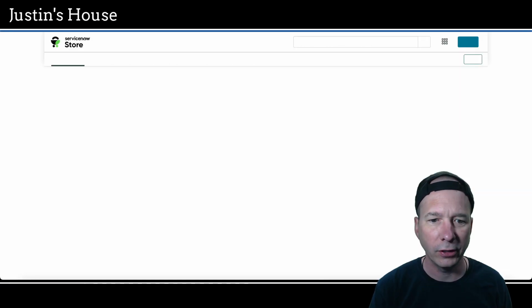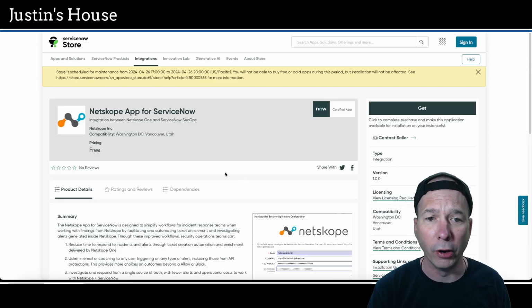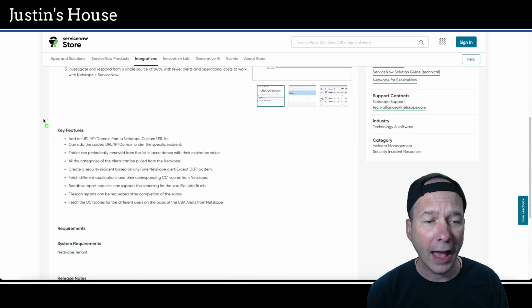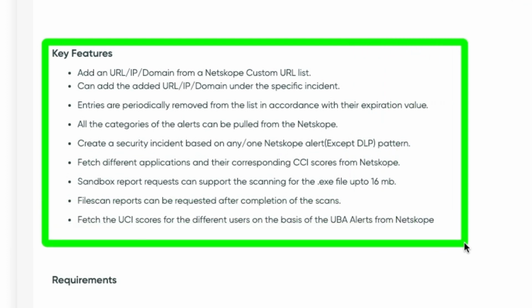Next new release is going to be Netskope App for ServiceNow. Integration between Netskope One and ServiceNow SecOps. Key features: add a URL, IP, or domain from a Netskope custom URL list. Can add the added URL/IP/domain under the specific incident. Entries are periodically removed from the list in accordance with their expiration value.